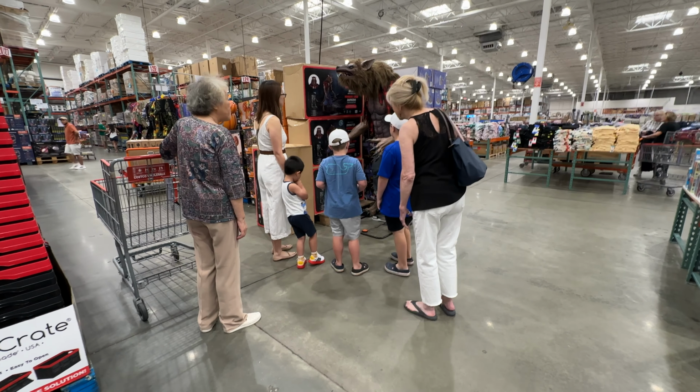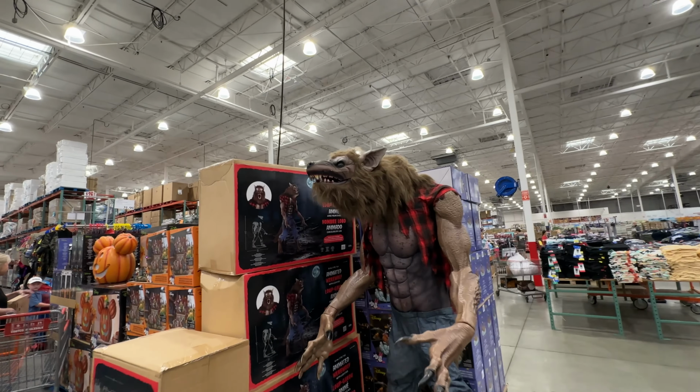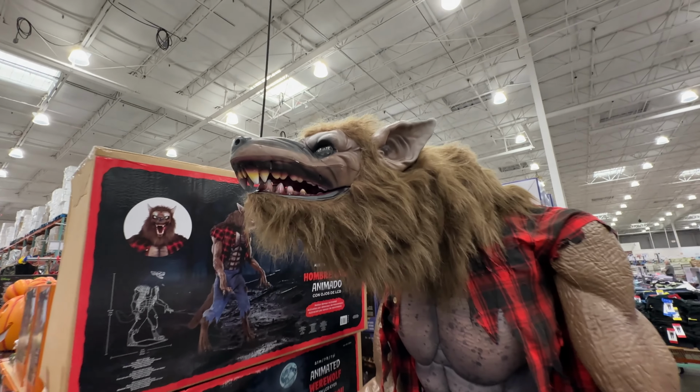There was a bit of a wait to take a look at the animatronic werewolf, and once I finally was able to make my way up there, we could look at the details, but unfortunately not a lot of the movement.